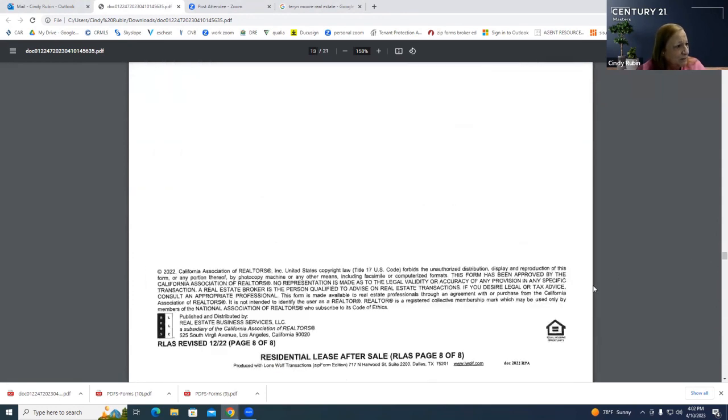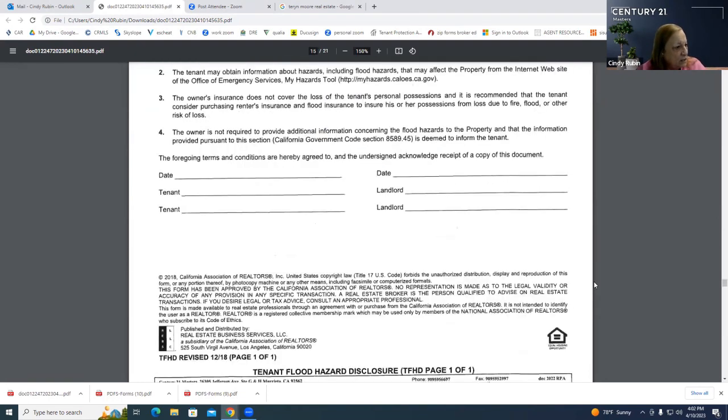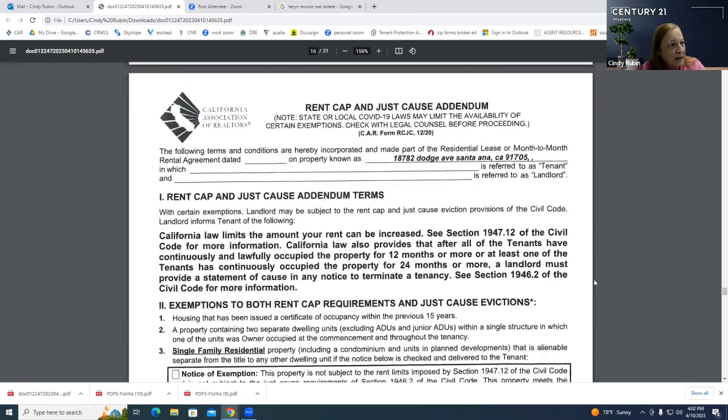Yeah, this one. Okay, and they include here the rent cap and just cause addendum because it's a lease, even though it's probably just a short lease. But if you do a lease for a client, I'm going to say this a billion times because I just saw my third one in a row that didn't have it. You're representing a client and you're doing a lease.